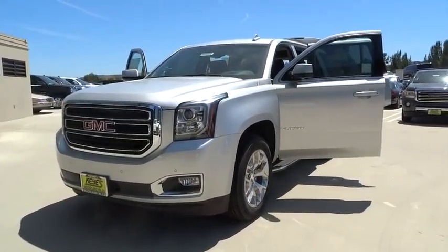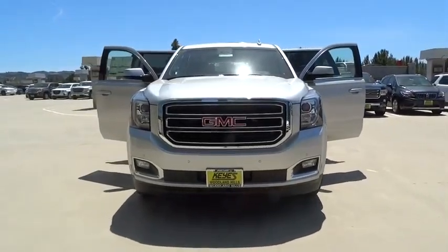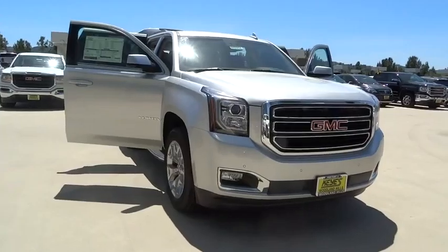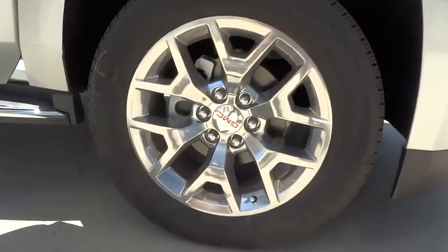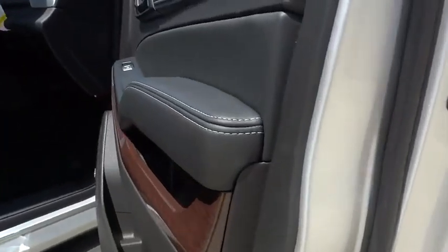2016 GMC Yukon. Peace of mind comes standard with GMC's 100,000-mile, 5-year powertrain warranty and Yukon's 5-star frontal crash test rating. Boasting a Vortec engine with active fuel management, flex fuel, Yukon is agile and capable. Here are some of this vehicle's great options.